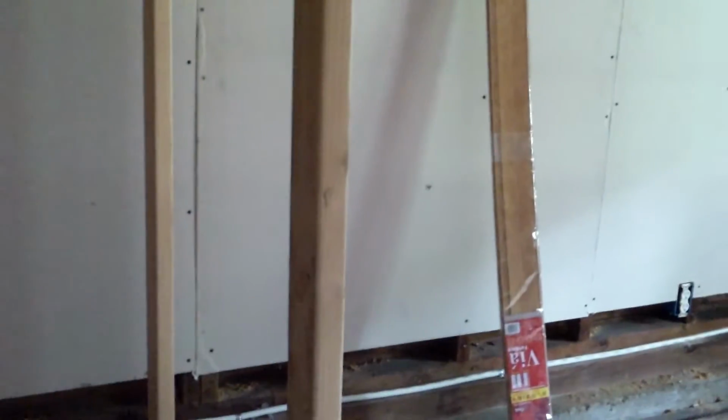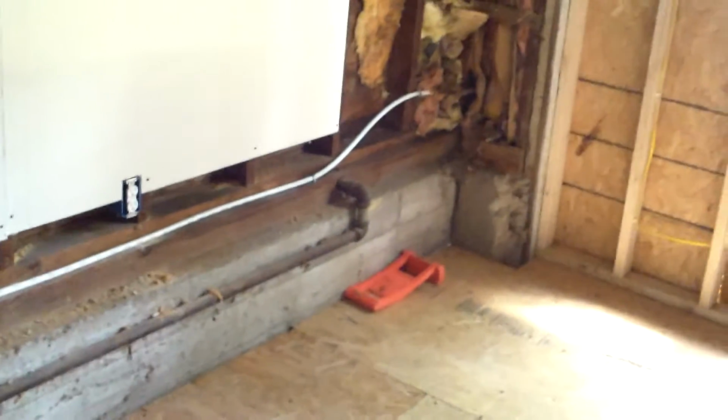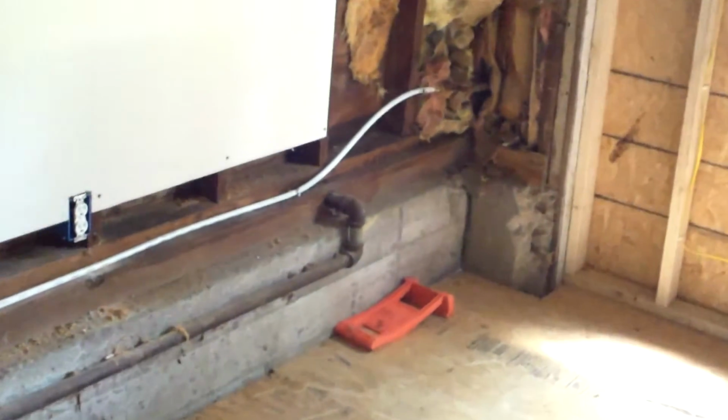What we've done here is we've got a closet roughed in. We cannot complete the drywall until we've had our mechanicals inspection. There's a nice pop-out double-hung window. If you see that big white line that's coming into the house, that right there is our water service. So we've got brand new pipe coming all the way into the house.